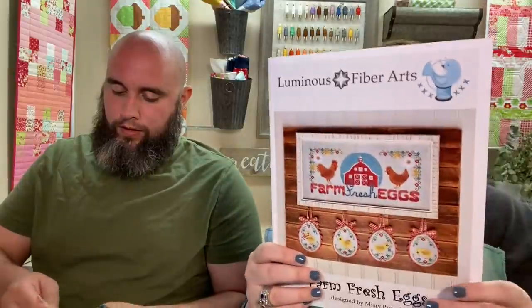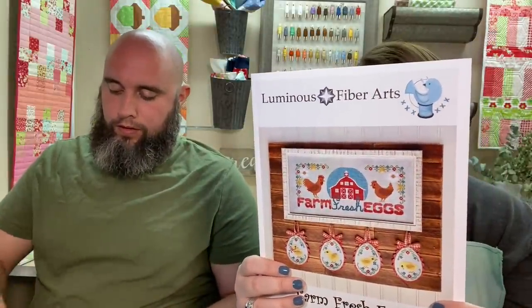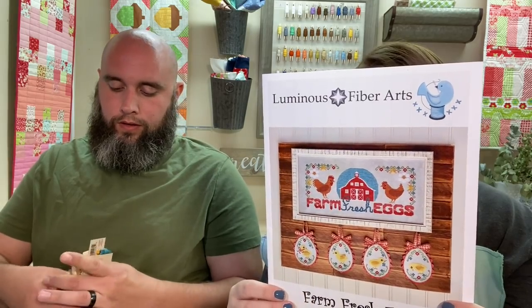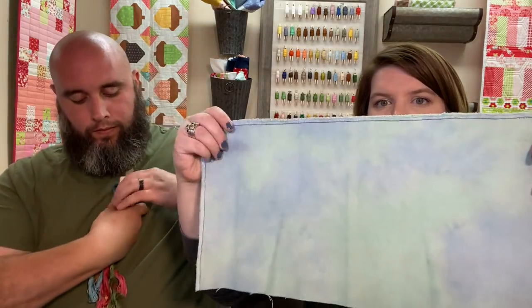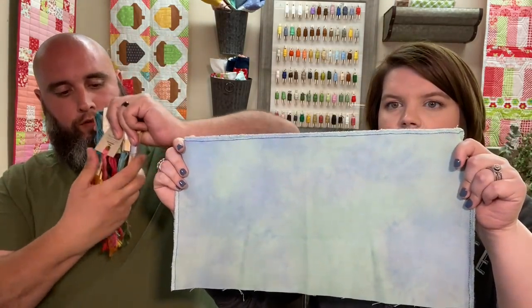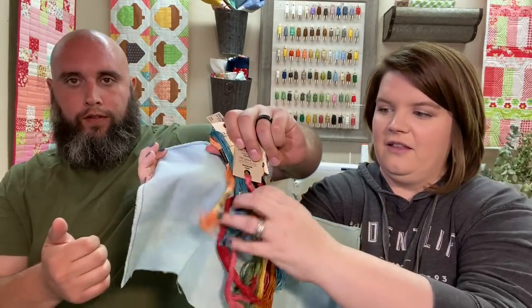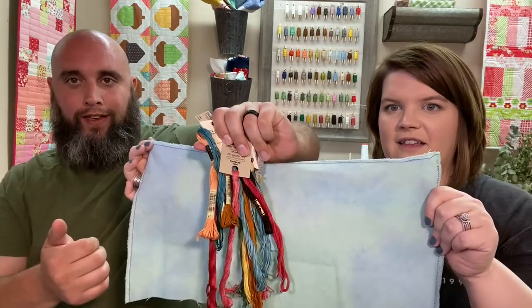So she did this on 32 count dapple by Picture This Plus. And so we chose this, it's going to look so good. Look at that. And it's a big piece. It's actually five separate pieces. So you've got the big sign and then the four separate eggs. Have fun with that. It's going to be awesome.